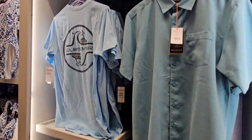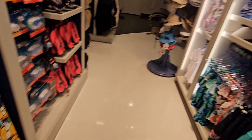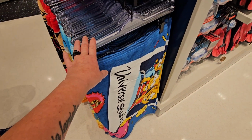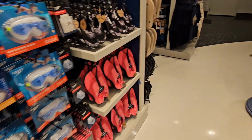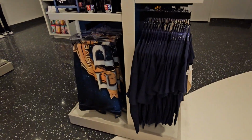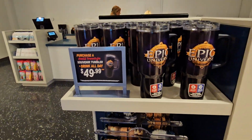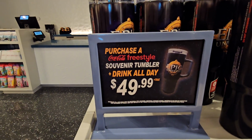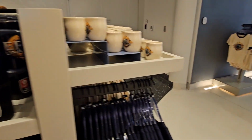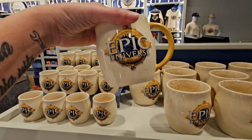But they've got swimwear, everything from Quiksilver. There's the Stella Resort. They've got Simpsons towels, which Simpsons is leaving Universal in 2028, so we'll see what happens with it there. Epic Universe blankets. I think this is a blanket. Yeah, that's beautiful. Purchase a freestyle souvenir tumbler and drink all day. $49.99. Probably worth it. I don't know. I'd have to really dive into it.